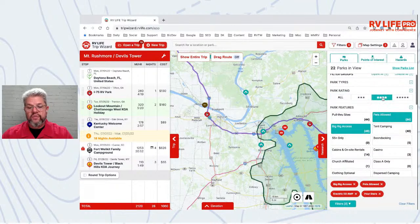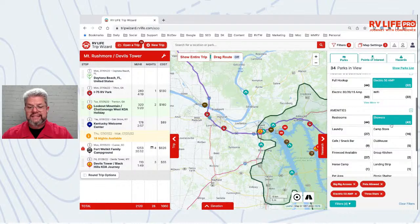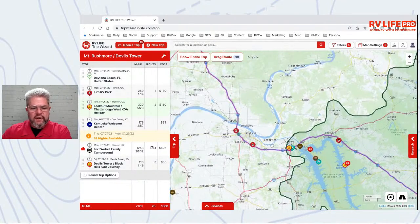Let's say I want, and look at the jump. Watch the jump when I go to 4 stars. Boom, a bunch of them go away, right? Maybe I stick to 3 stars, and maybe if there's another amenity I have to have, let's say I have to have laundry. Okay, so now I've got 5 filters. Well, what if I get to an area and I say, well, I don't see any campgrounds in this area.